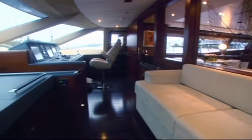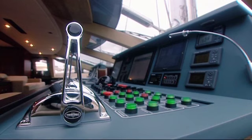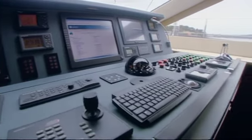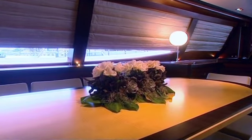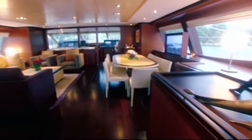The rakish high-tech cockpit is the Kokomo nerve centre. These state-of-the-art control systems mean less crew, just 10 on Kokomo instead of the 20 or 30 you'd have expected in years gone by. That equates to more space for the owners and their guests.